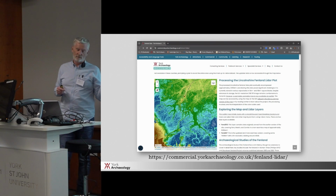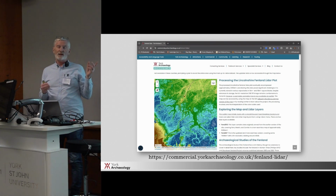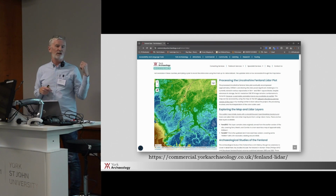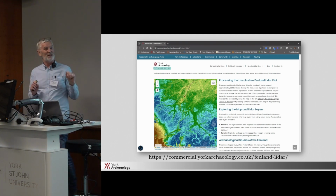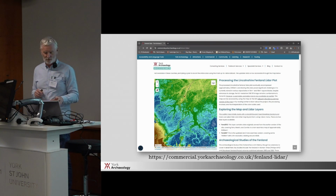Because they're XYZ tiles and web mapping server, they can be incorporated into a GIS. Anybody who uses ArcGIS or QGIS, again, contact me, ask me, I can provide you with an address. You can load those into a GIS and you can drop any data onto it if you want to. If you find it interesting, useful, you can drop some data onto that to play with.